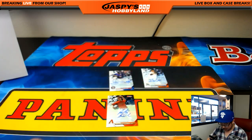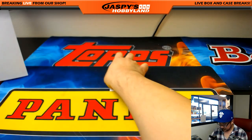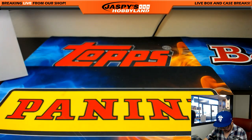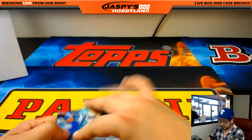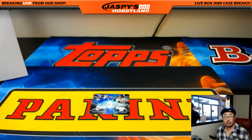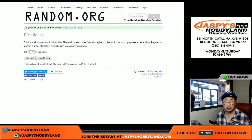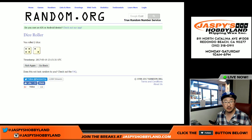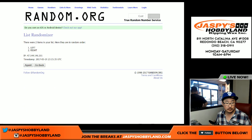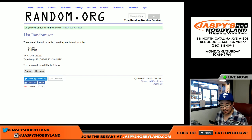Let me sleeve these up and we'll get to that randomizer. And then Topps Inception Baseball coming up next. So all these cards will be randomized left or right. Let's go to random.org. Let's get some dice. Let's go left, right on this. Let's randomize that list, 4 and a 2, 6 times. 1, 2, 3, 4, 5, and 6. Left side is going to get him after 6 times.